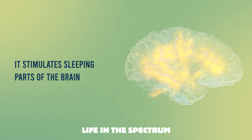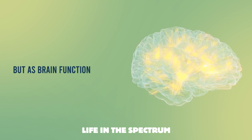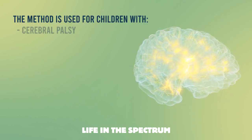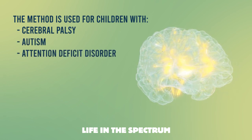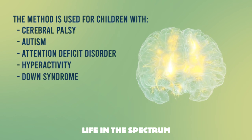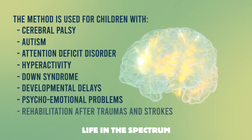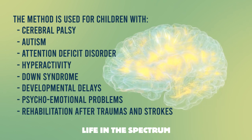It stimulates sleeping parts of the brain. Movement is considered not as muscle function but as brain function. The method is widely used for children with cerebral palsy, autism, attention deficit disorder, hyperactivity, Down syndrome, developmental delays, and psycho-emotional problems. It is also widely used in rehabilitation after traumas and strokes.